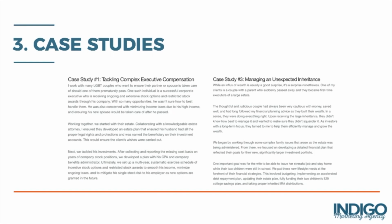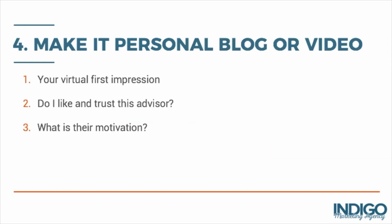So the fourth tool that I want to talk to you about is making it personal. I want you to add a make it personal blog or video to your website. And this has a huge impact on your virtual first impression. So helping people decide, do they like and trust you as an advisor? And if they watch a video of your personal story, and they decide that they like and trust you, it's so much easier for them to take the next step and schedule an appointment. They feel like they've met you, and they feel like they're ready to take the next step with you.